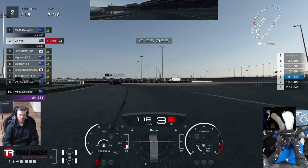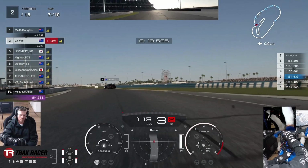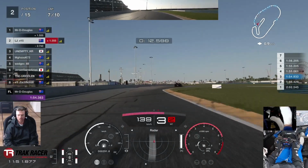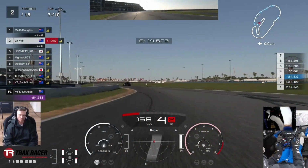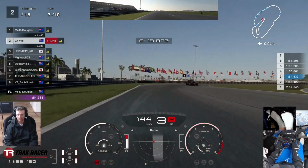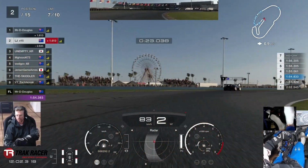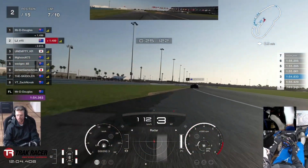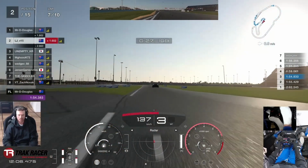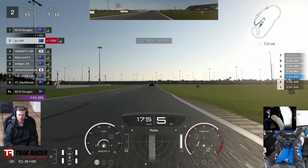Not far off the fastest lap time here either. We set a 54.8 on lap 3. Douglas has the 54.3 fastest lap time. And with that in mind, if he can keep in those low 54s, high 54s, he could have our measure. Gap now out to 1.6.